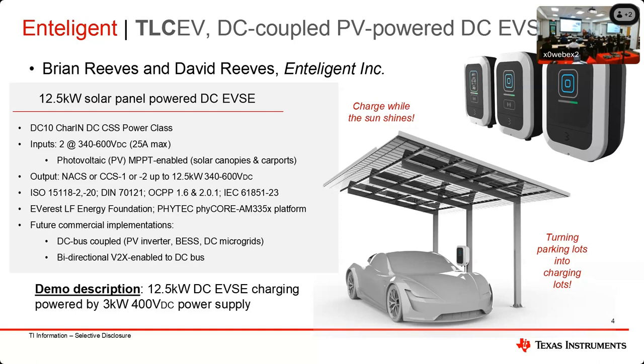You have a car underneath the canopy or the charger. If I can see this is something I can use, my car's not going to be there during the day. Do you sell this solution with a battery that we already power during the day and use when I come home at night?